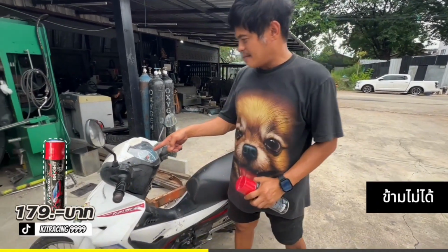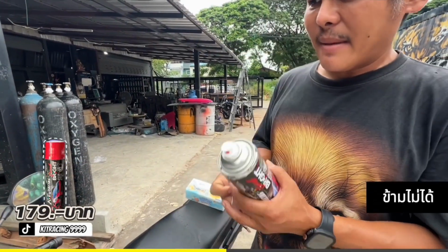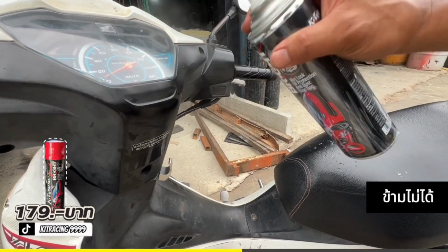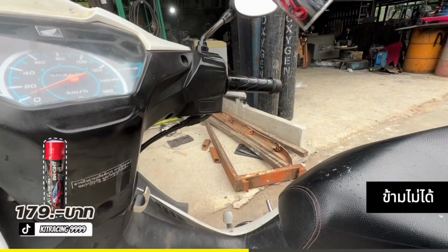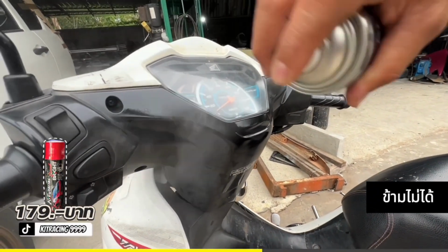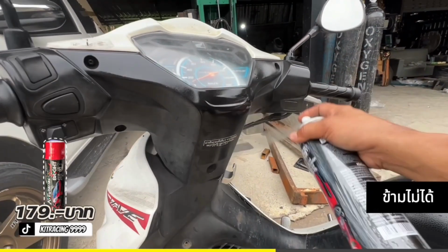It coats the plastic as well. Let me show you. Hold on. 179 baht with cash on delivery available. Here it is. It effectively restores plastic, especially those very tight-fitting plastic parts. I frequently use it on faded plastic surfaces. Just simply spray it on. Look at that. It truly looks incredibly shiny and brand new again.